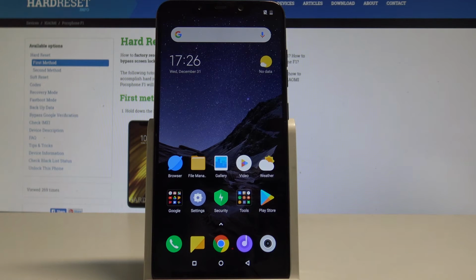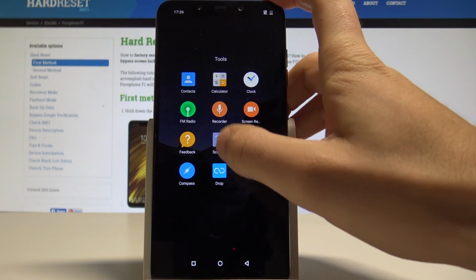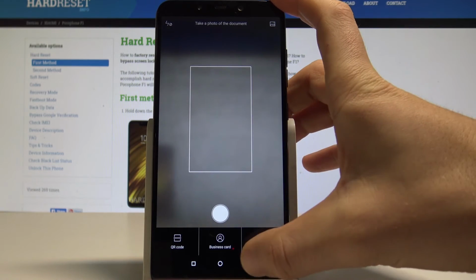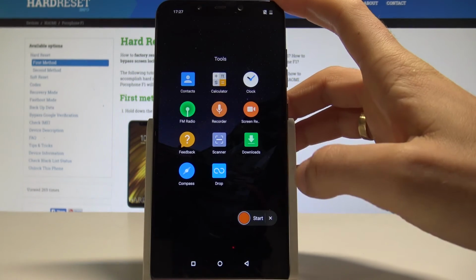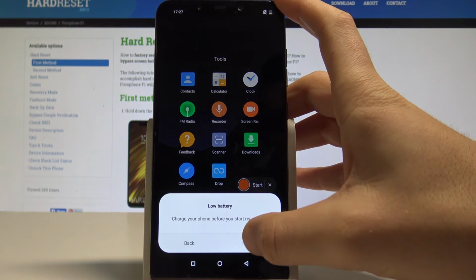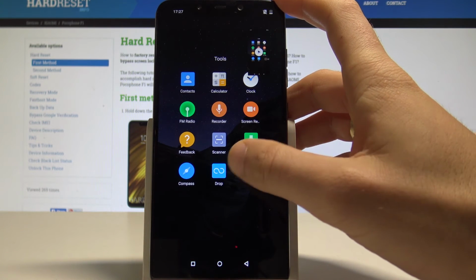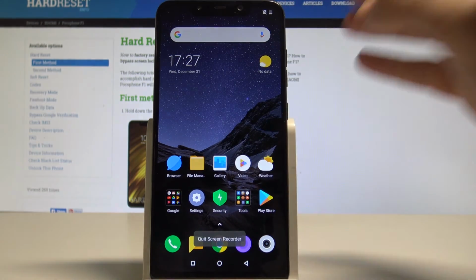So let me show you the really useful tools of the Xiaomi. Let's use tools and here you can, for example, use the scanner and here you can scan the QR code, the business card and the document. So this is a really advanced scanner. Let's go back. You can also use the screen recorder. You can tap start and you may record the screen. As you can see right now, you are recording the screen. Let me stop it. And you can also use here the compass, the calculator, FM radio and other stuff as well. So now let me show you the last trick.